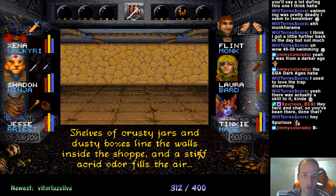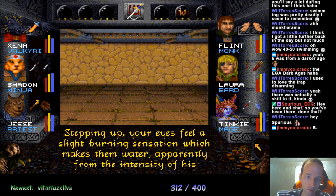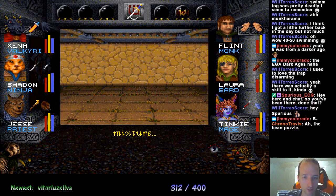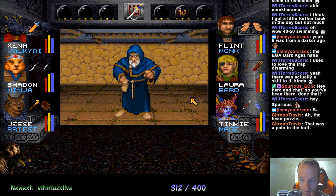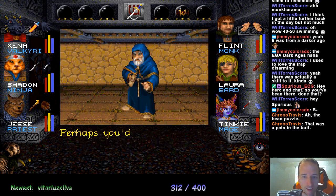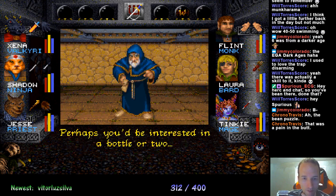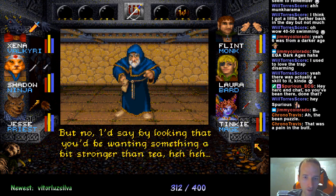Shelves of crusty jars and dusty boxes line the walls inside the shop, and a stiff, acrid odor fills the air. A middle-aged monk looks up from some concoction he is brewing and motions you to enter. Stepping up, your eyes feel a slight burning sensation, which makes them water apparently from the intensity of his mixture. Nothing like a good cup of mustard bat tea, eh? Perhaps you'd be interested in a bottle or two. But no, I'd say by looking that you'd be wanting something a bit stronger than tea.